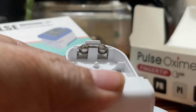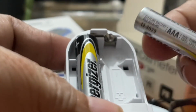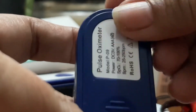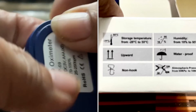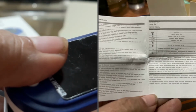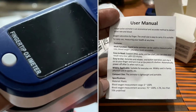SpO2 and PR display, waveform, bar graph, and PI display. Low battery indicator, low power consumption, auto power off when no signal. Pulse sound function, alarm function, small in size and light in weight. Storage temperature is from 20 degrees to 55 degrees Celsius and it is also waterproof. These two boxes carry a leaflet, but they're almost impossible to read. This second one is better. The first one is really almost impossible to read.